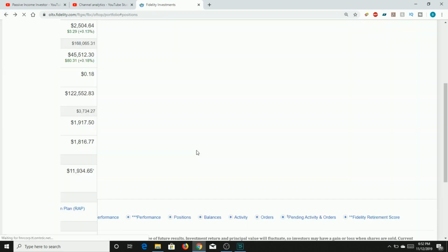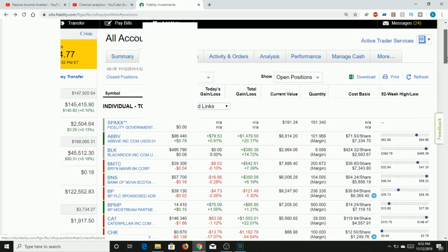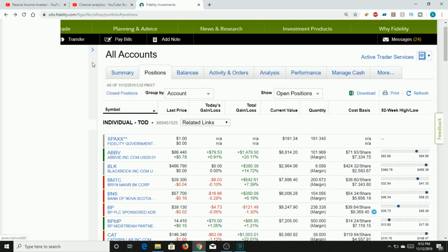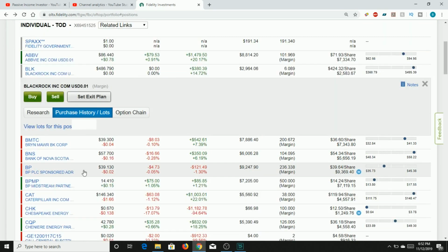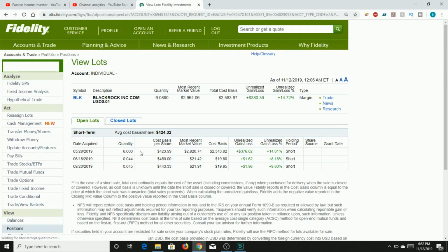Now looking to the second investment here. BlackRock is another good company. So let's just take a quick stab at what this bad boy looks like. I purchased 6 shares at the end of May of 2019, up about 15%. If you were to include those dividend reinvestments, just under 15% still. It's a relatively small position, only about $2,500 worth or so. But hoping to continue to grow it.